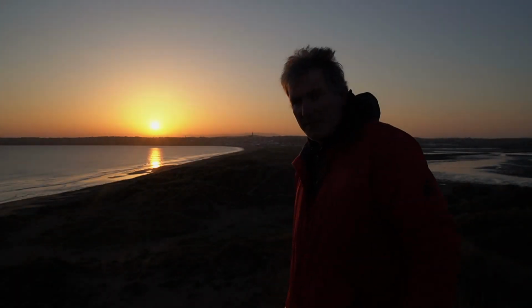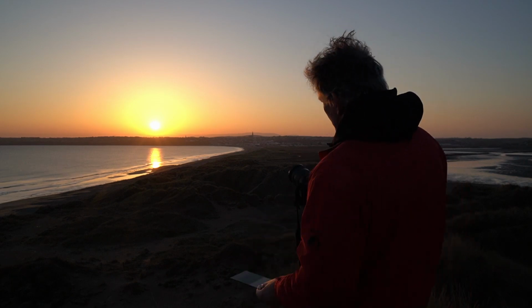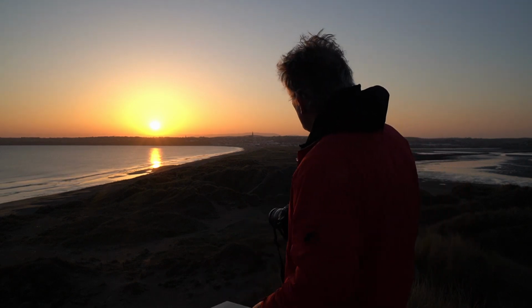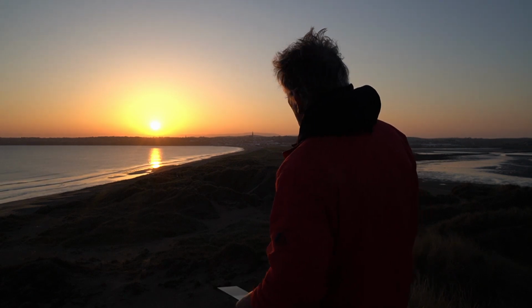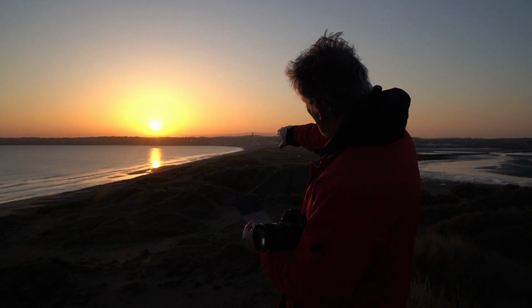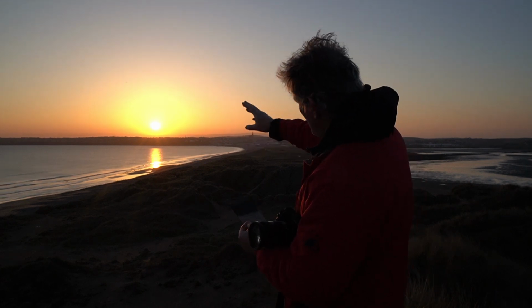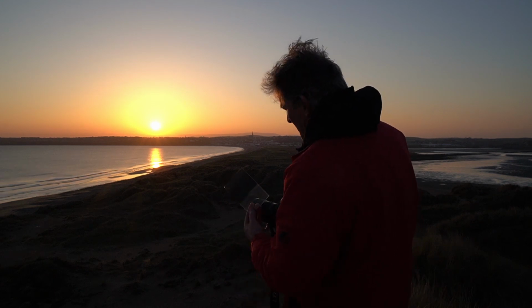Okay, we're about maybe 10, maximum 15 minutes from sunset, and I've changed cameras from a 70-200 to a 24-105 lens, and I'm going to try and get in the bottom left hand corner the run of the shoreline all the way into the church and then around to the actual sun itself. There's a bit of a spread between the two.